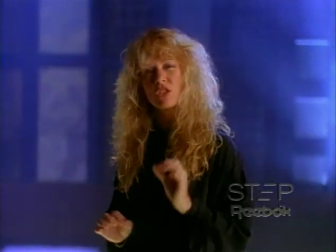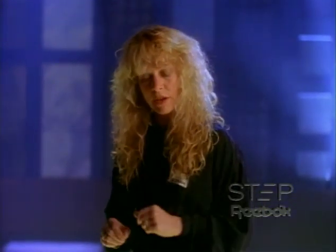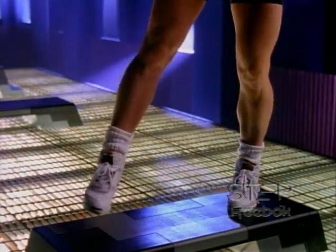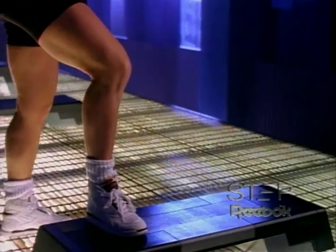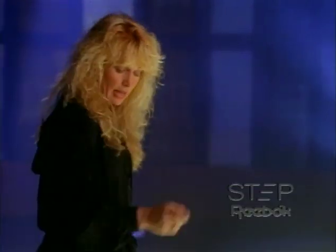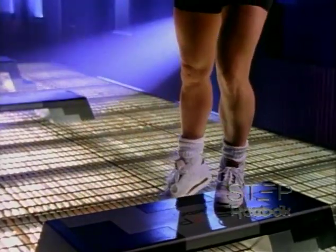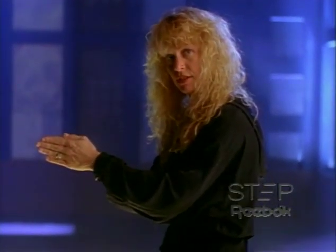A turn step is the trickiest of all step patterns. Watch my feet. Standing to the side of the step, step wide, turn around into the step as you turn, come down facing the opposite direction. Again, step wide, turn into the step, turn around on the same side, finishing facing the opposite direction.